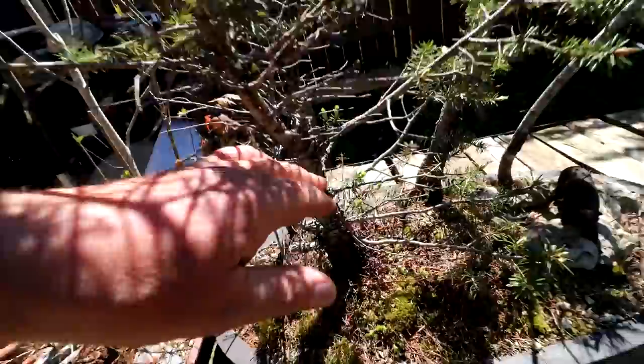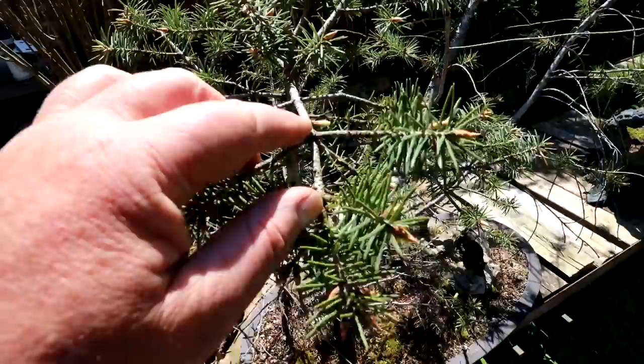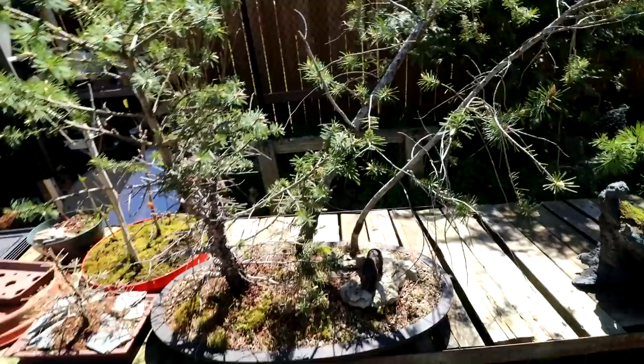There's some new shoots opening up down at the bottom here. Up top, you can see there's shoots all over the place. It's looking really healthy. You can see some of the shoots coming out on the old wood, back budding. The tall one here is looking really good too. So that's kind of exciting to see them doing well. I was quite worried about them last year.